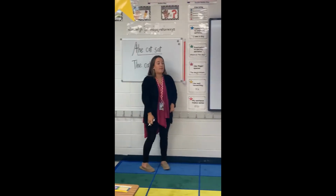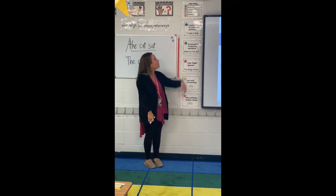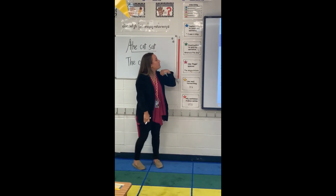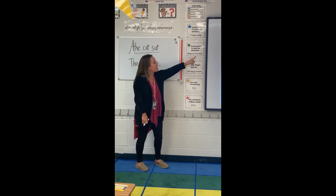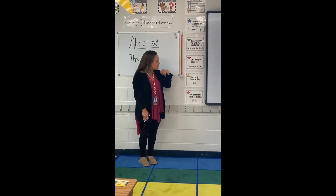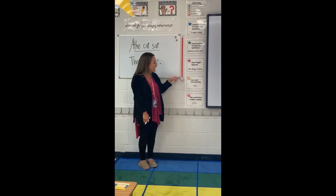In order to become a better writer, we always want to make sure we have all 5 stars. The first star is a capital letter. The second star is a punctuation at the end of your sentence. The third star is to use finger spaces. We always want to use neat handwriting, and we always want to make sure our sentence makes sense.